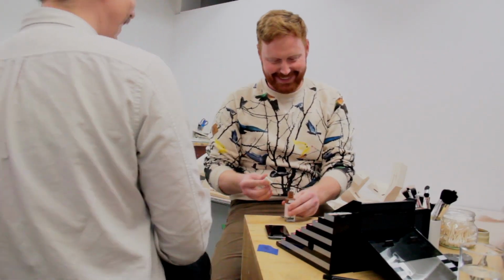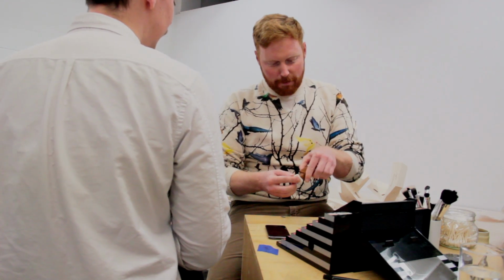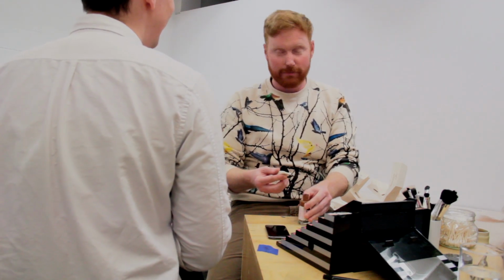This goes on here, right? It can. This is like glazing a pot. I'm used to Mac products and not Sephora.